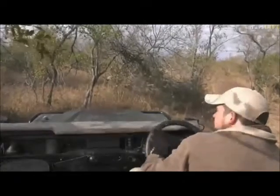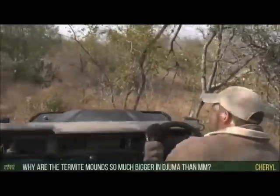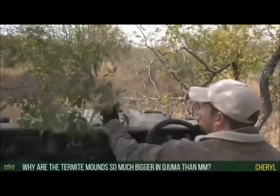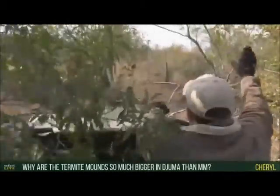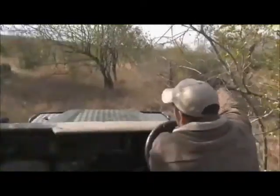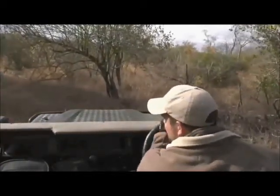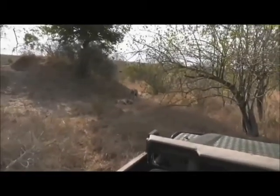Now, Cheryl, you're wondering why the termite mounds here in Djuma are much bigger than the Masai Mara. It's probably to do with the type of termite we get here. We get a certain species of termite called Macrotermes, and they tend to be the ones that build these big mounds. Remember that each termite species will have a different type of mound that they build. So it's probably to do with the species of termite that we get here. I'm not sure what species we actually see in the Masai Mara. I'm sure James will be able to tell us a little bit more.